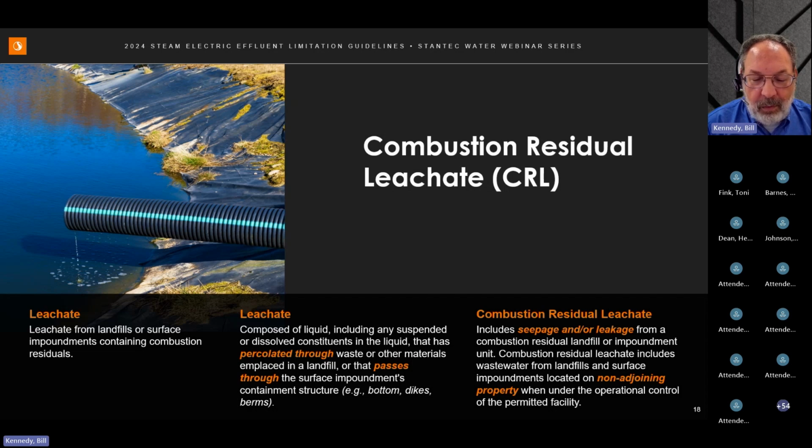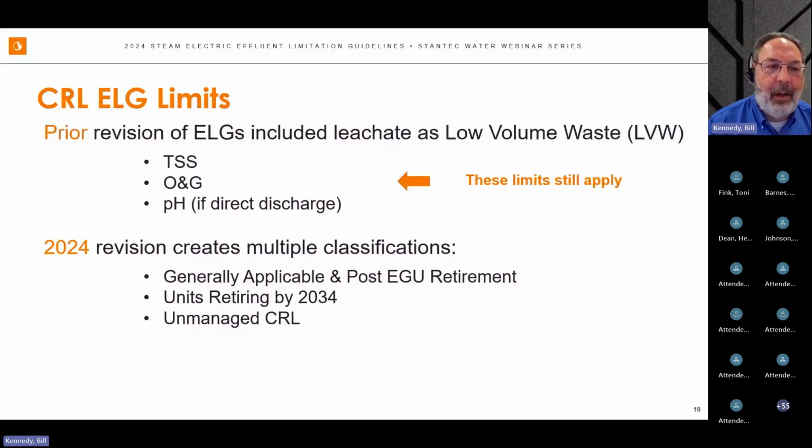So it needs to go through or come out of a landfill. This includes seepage and/or leakage from a combustion residual landfill or impoundment. And this is straight out of the regs, so I apologize for reading, but I just wanted to make sure that we get the wording right out of the rules. Leachate includes wastewater from landfills and surface impoundments located on non-adjoining property when under the operational control of the permitted facility. This definition here is different than what's in the CCR rule. So these are two different rules that have not necessarily been coordinated. Make sure you're reading them all and aware of them, going back to that holistic compliance.